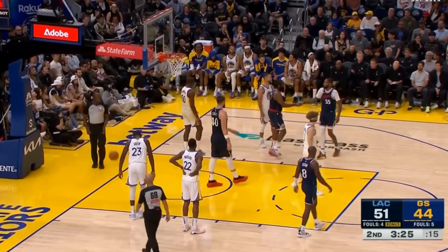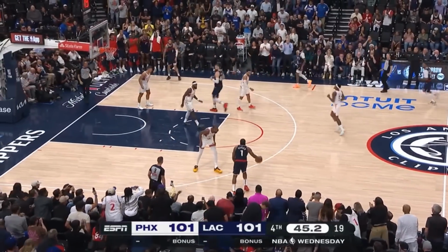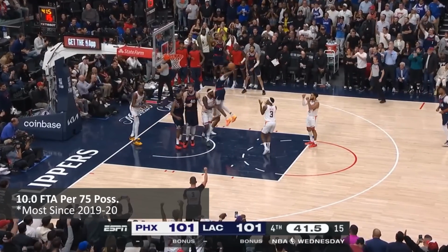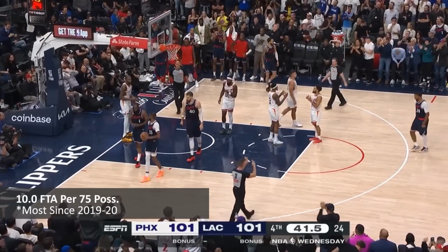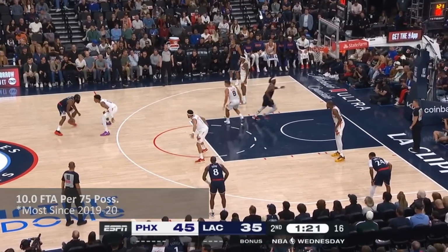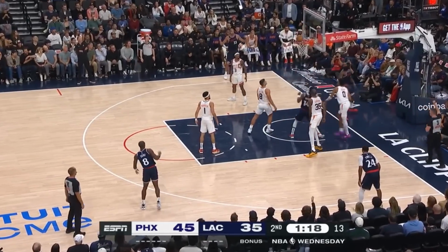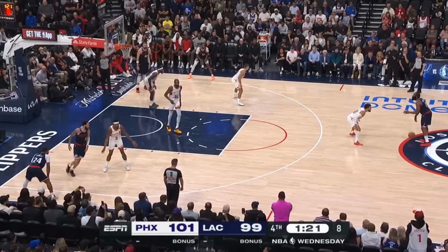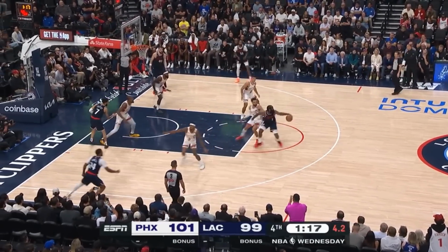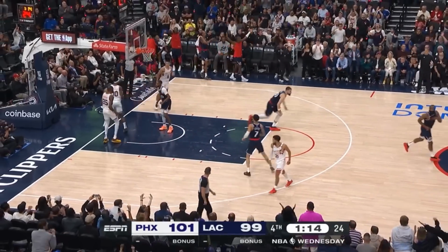It's only been 3 games, I get it. I'd be lying if I said the free throw numbers didn't intrigue me a lot though. He's currently averaging 10 free throw attempts every 75 possessions, which is the most he's had in a season since 2020 or his absolute peak. If he can sustain that sort of free throw rate when his 3-ball starts falling, we're talking about a very scary isolation scorer, especially now that he's been adding the mid-range as a consistent inside-the-arc counter.